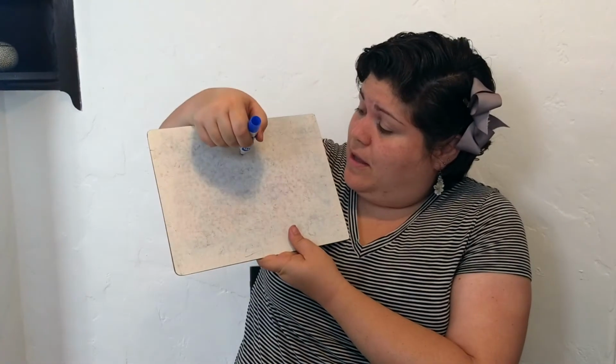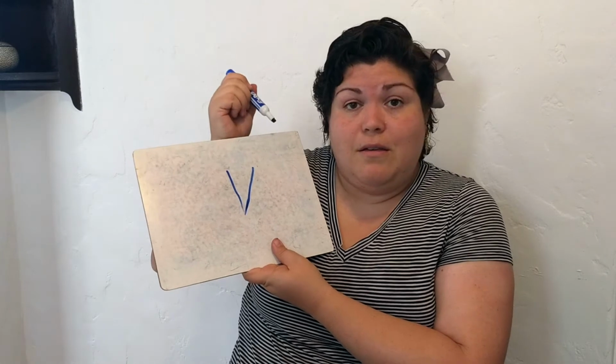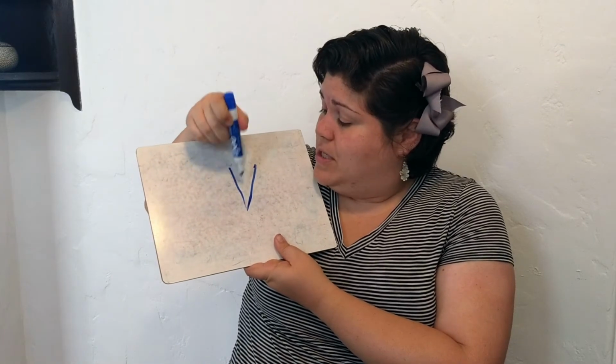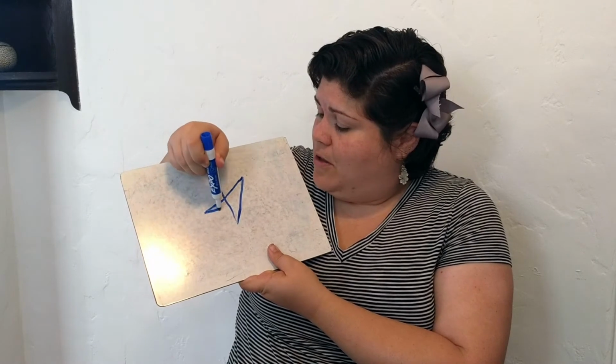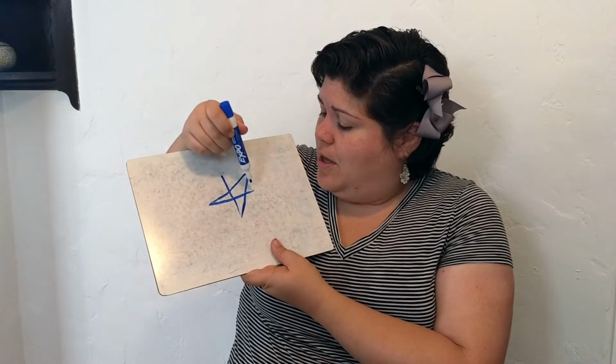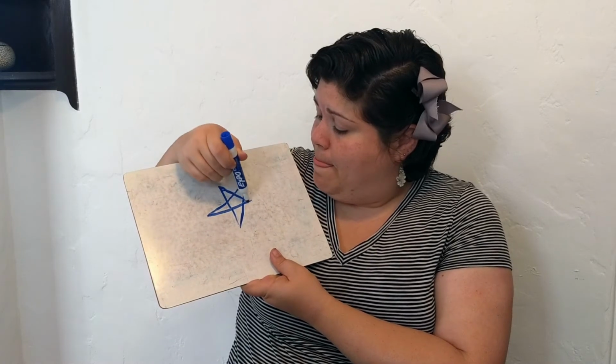Let's try. There's lots of different ways to make stars. My favorite way is making the letter V and then chopping this line in half and coming back and chopping the other line in half and then going up to the top where I started. Boop. A star. Let's see if you can find a star. Ready?